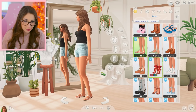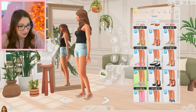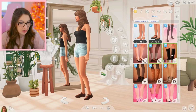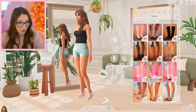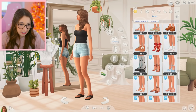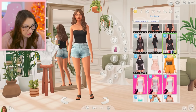I have a lot of their shoes. I didn't even realize, but I literally own everything they've made. They're just so well done. Oh my God. Ooh, look at these. Okay, these came from a set. These are amazing. Oh, look at those boots. And then we got the Barbie shoes. So cute. And a couple down here as well. The shoes are amazing.